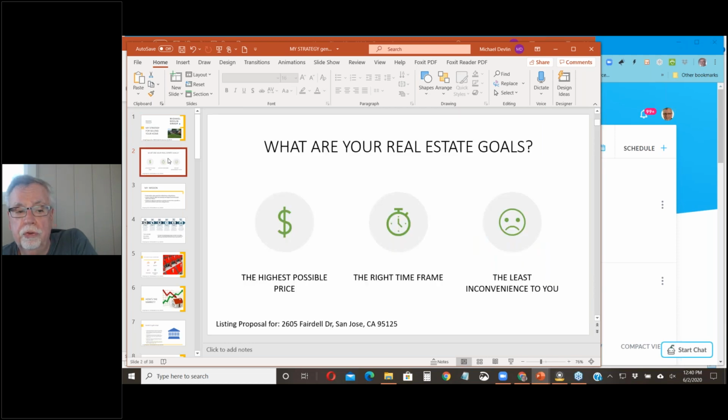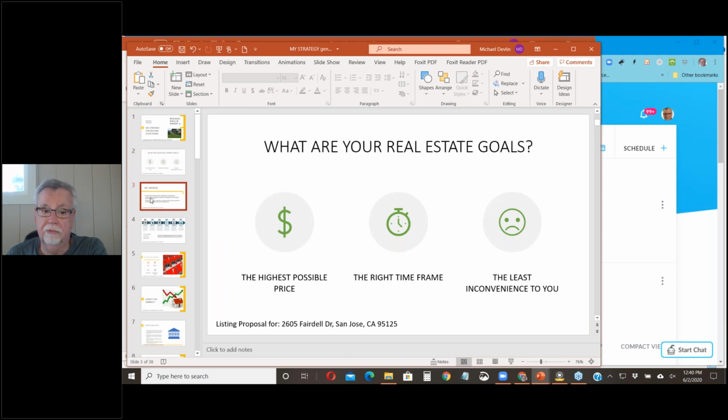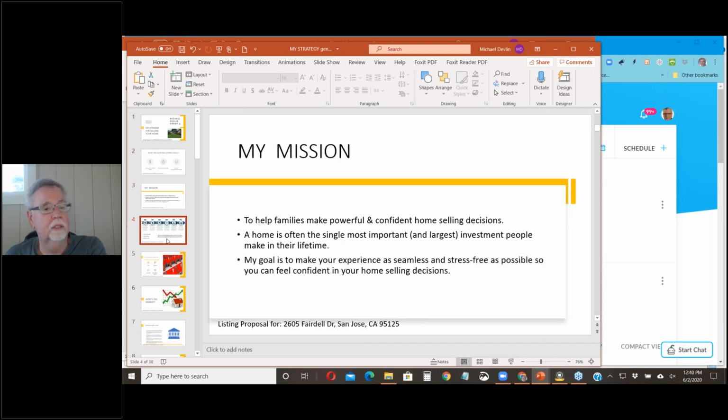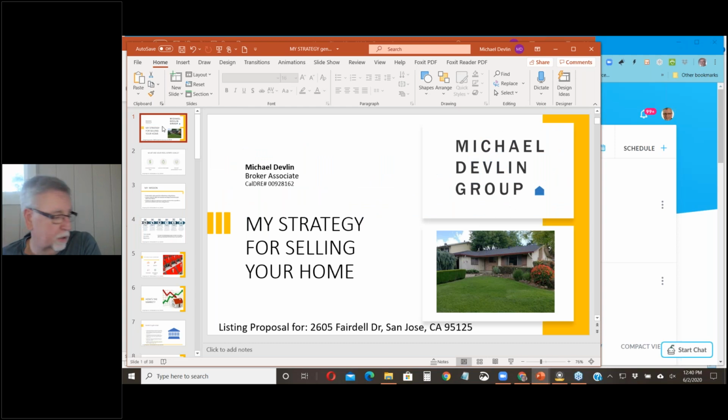These are the goals. Now, what happened is that I had sent this to the seller in advance, and she had read it, and she didn't have questions about this, and she didn't have questions about that. So I only talked about the things that she wanted to talk about. That's the only ones that I covered.